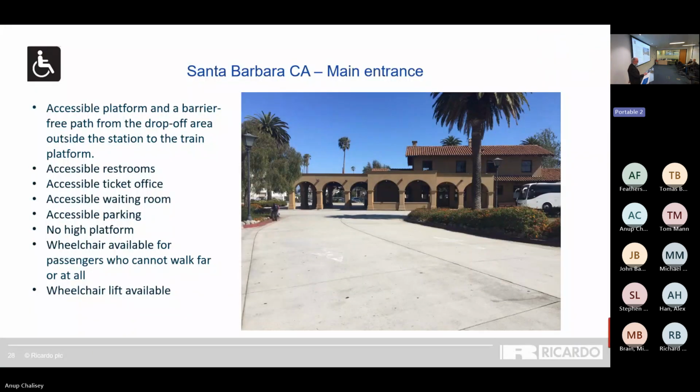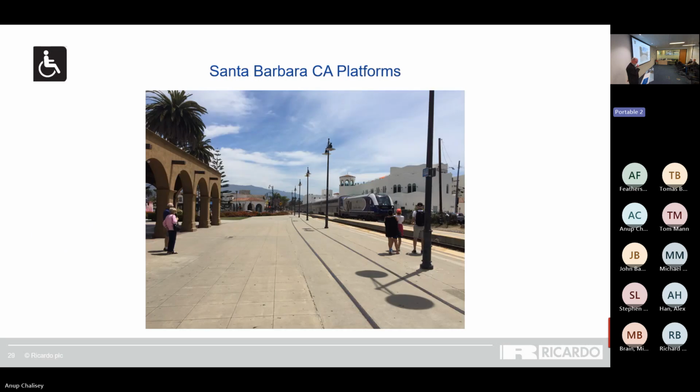So, we're zooming around. This is Santa Barbara in California. A rather nice Spanish Revival station. No high platform, but it's got all the markings up the way. This is the street side. The bus there is actually one of Amtrak's Thruway buses that helps link further north. That's the platforms. And this one does have the 8-inch raised platform.